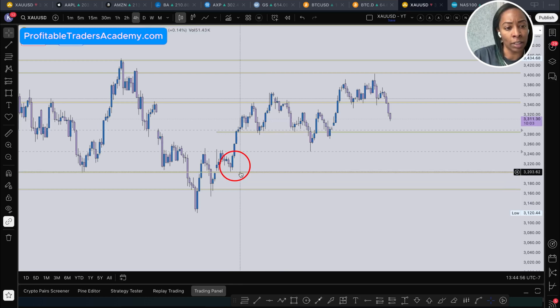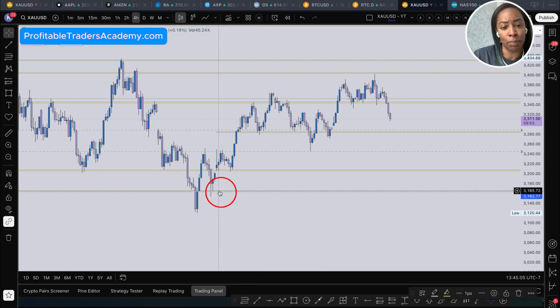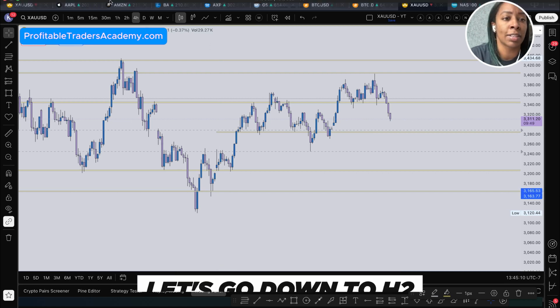So far, this is looking good. Actually, I can move this up just a little bit. So now this level is sitting at 3206, and we can move this down just a tad bit, but we may make adjustments on lower time frames. Now this is sitting at 3165. Let's go down to H2.